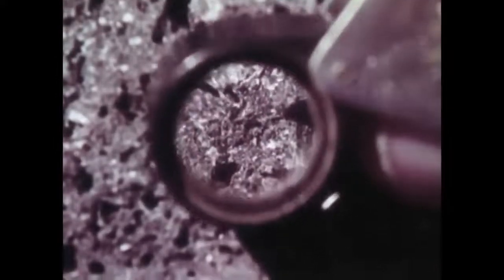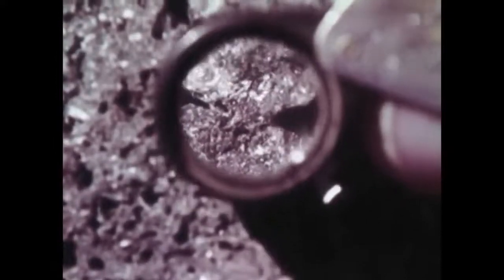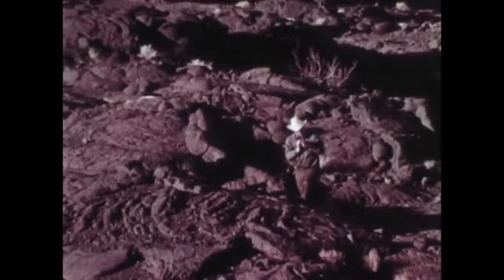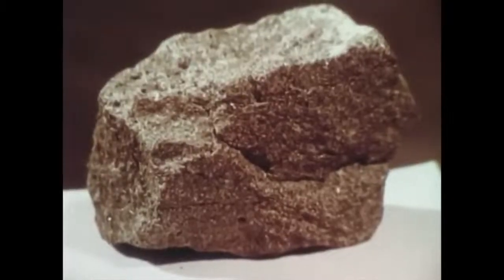In fact, much of the rock is volcanic glass. Usually small crystals in a rock like this are a sign that the molten rock cooled very rapidly. And that's, of course, exactly what happens near the surface of a lava flow. Now compare the size of the crystals in this rock with the size of the crystals in the rock from the lunar mare.